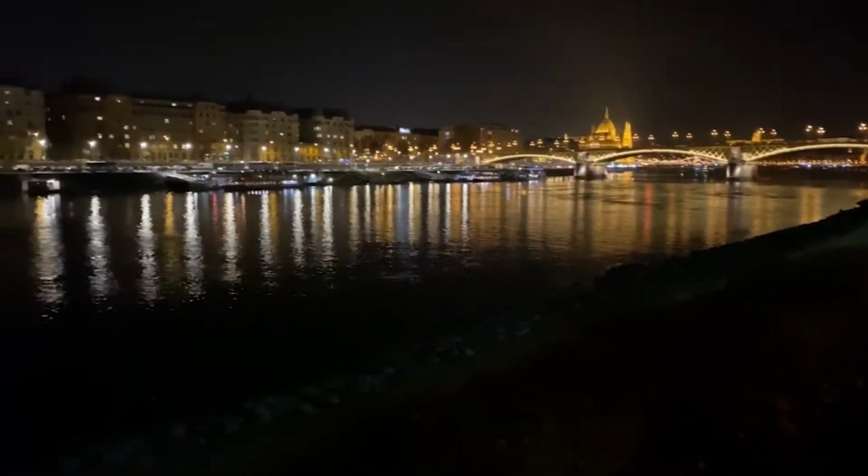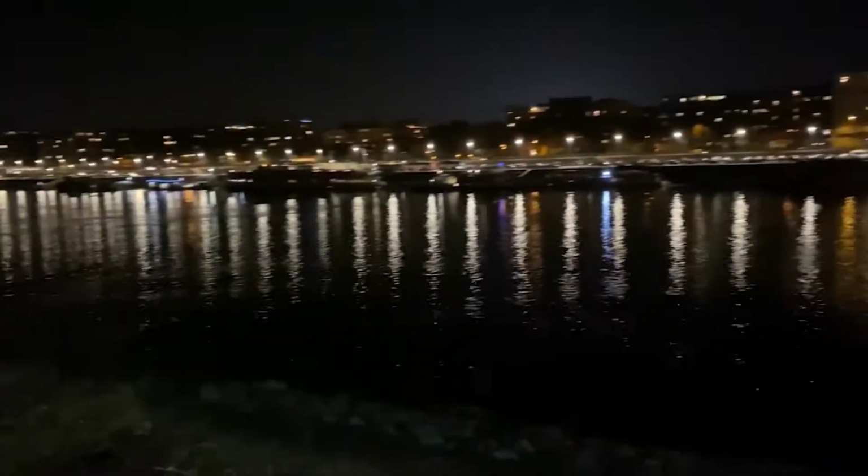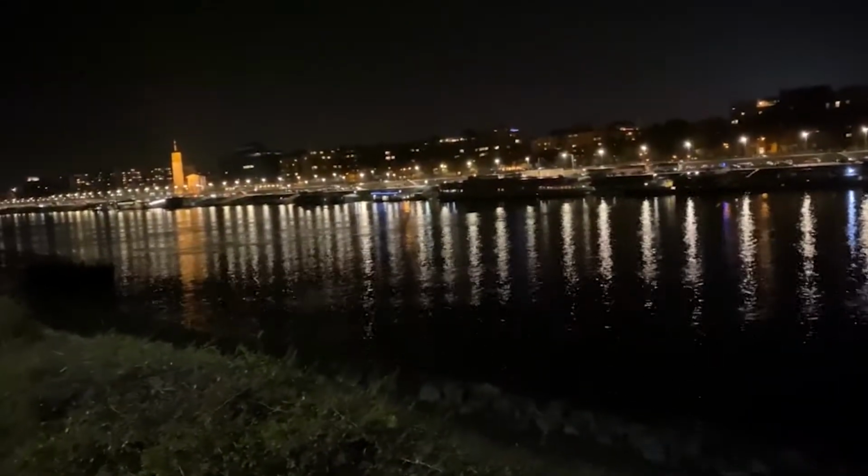But there you can see the bridge and you can see the original city that we just left. And it's not bad over here. You should definitely check it out.